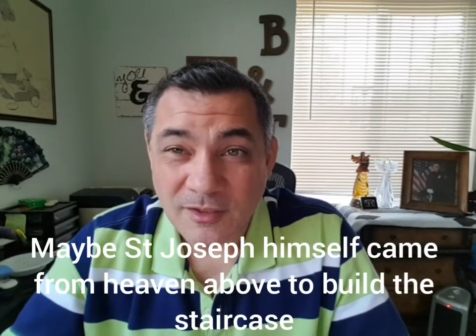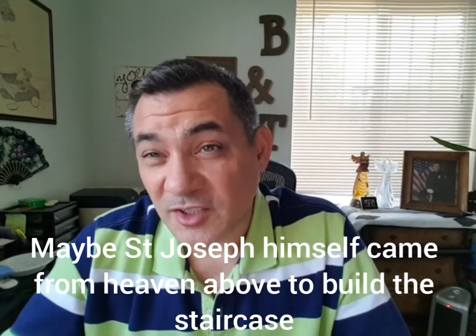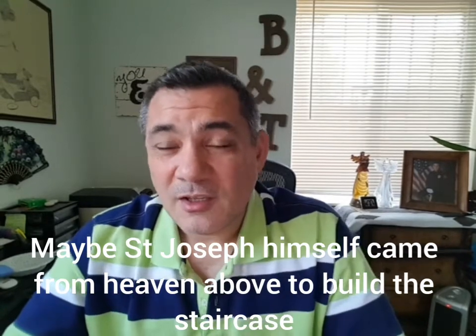So they don't know who this stranger was that built this staircase, but they say that because they prayed to Saint Joseph, maybe Saint Joseph himself came from heaven to build this staircase for them. And that's why it was such a special staircase. And that's why it didn't need the center pole, it didn't need any nails, because it was made by a saint. Who knows? Maybe that's what happened.